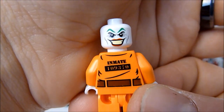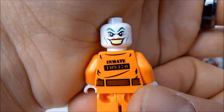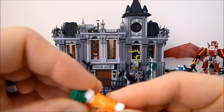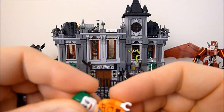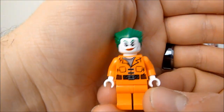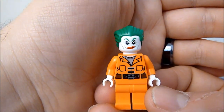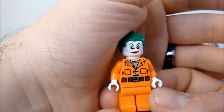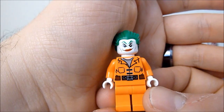And I really, really dig this guy. I think the printing on his face is just fantastic. Torso printing is awesome too. All around, just a really, really cool minifig. And a nice different minifig to have for Joker here.